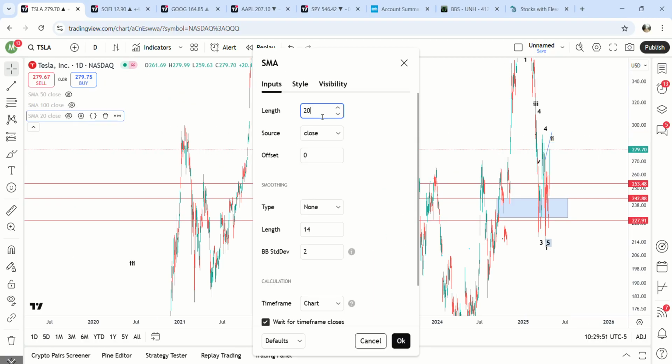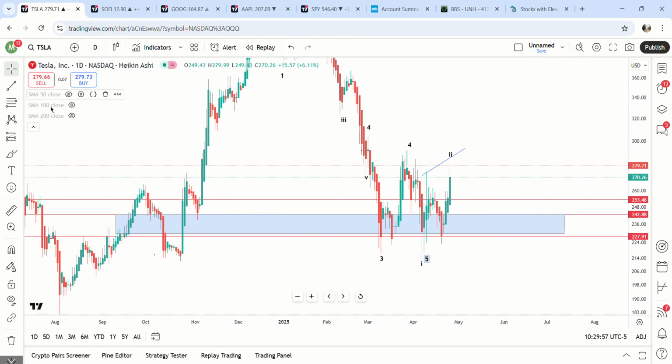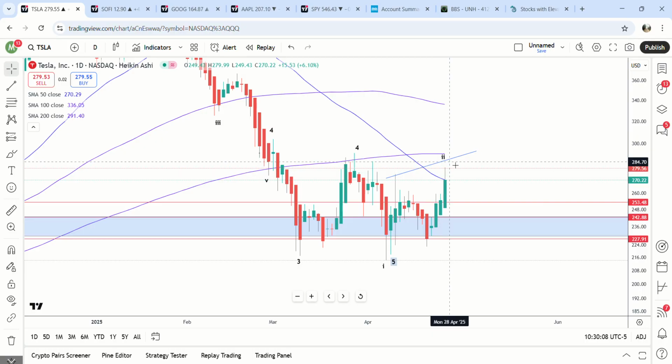Let's go over the 200 DMA. So the 200 DMA is right here, and it's now above the 50. You have the 100 way up here. So 200 is going to be the line in the sand for many different reasons, because it could break the top of this at 292.